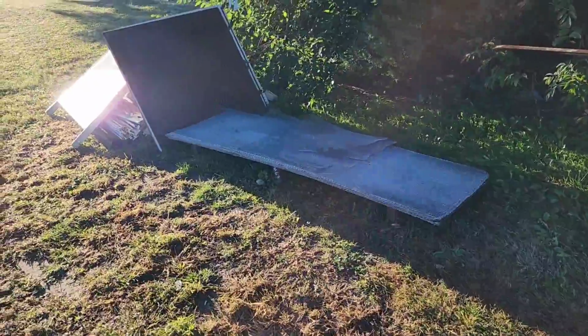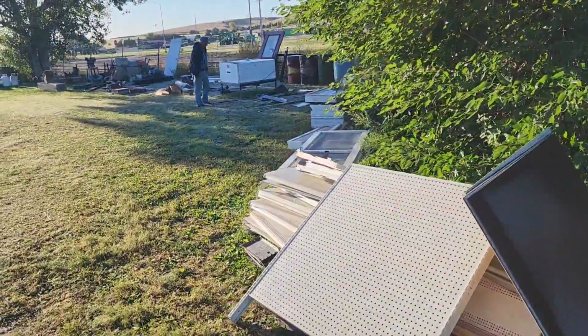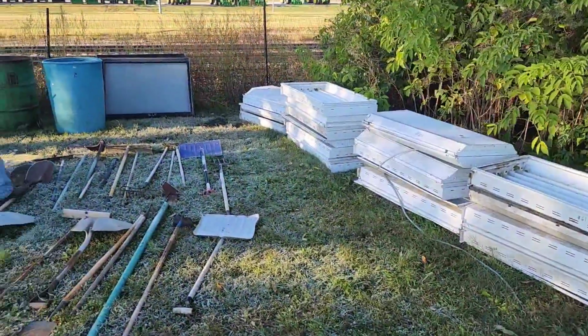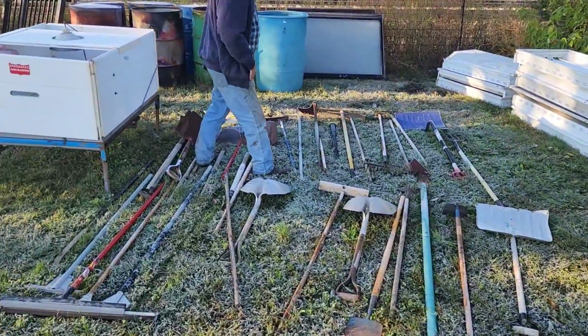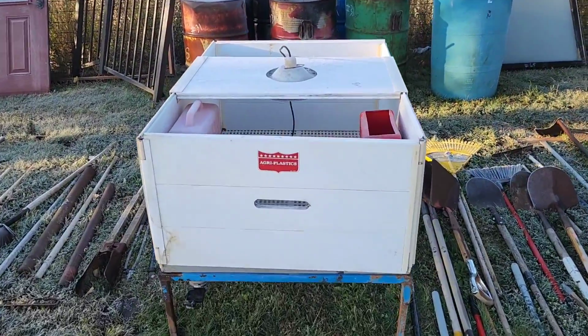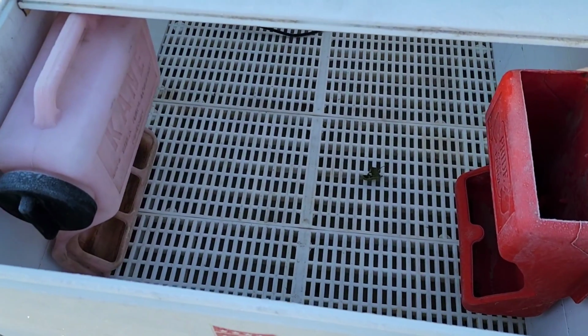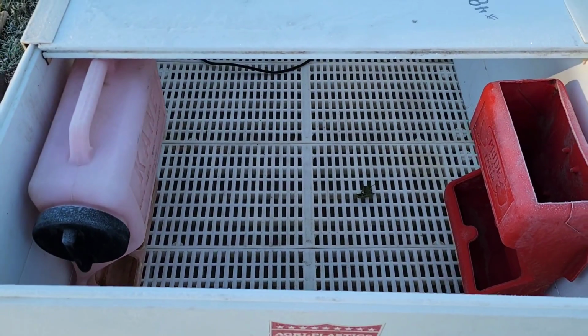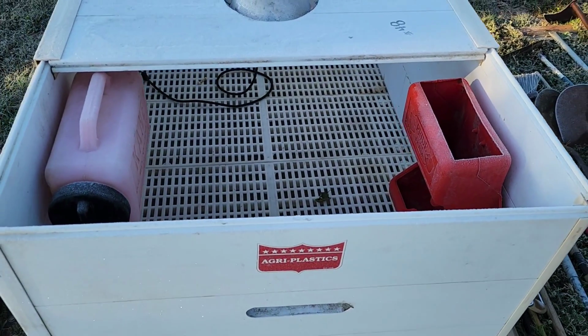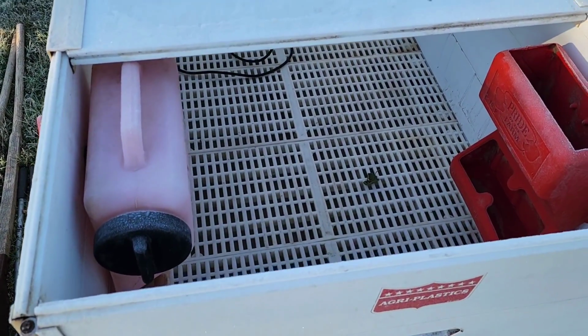And all kinds of odds and ends down here along the fence. Little small light fixtures and windows and hand tools. This looks like it could be a place where you can raise out some chickens that you've hatched out. Got the light and feeders and such in it, for those chickens and to feed them in there.